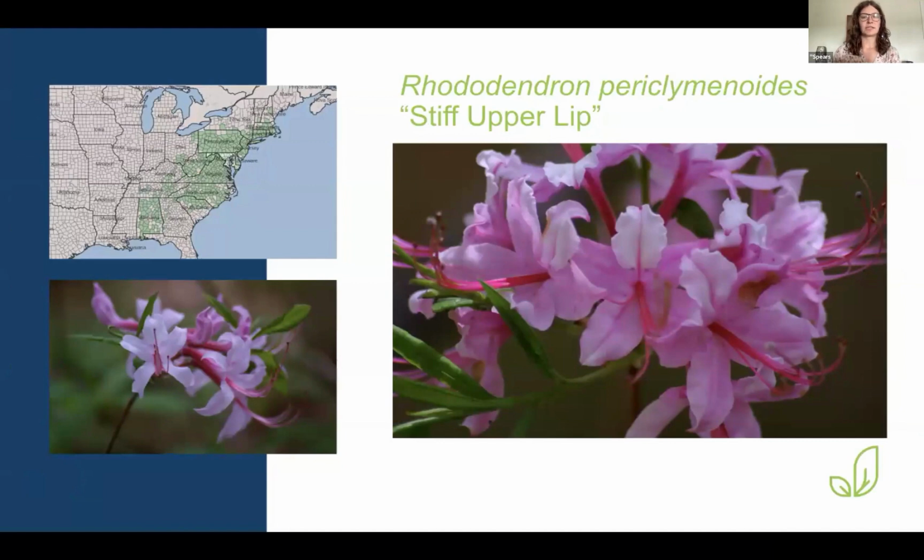This is a selection of Rhododendron pseudochrysanthum, and it was selected for its nearly white dorsal lobe or upper petal, and it's darker pink, almost purple. It's hard to capture that in a photo, of course, and it blooms slightly later than all of the other Rhododendron pseudochrysanthum. And so it's currently in the process of being named Stiff Upper Lip, which is why there's a double quote instead of a single quote.